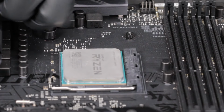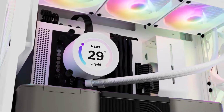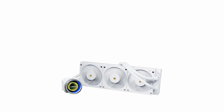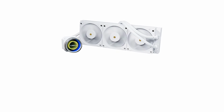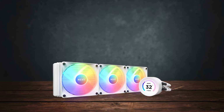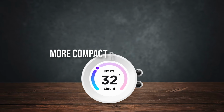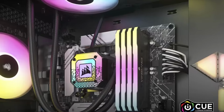The only problem here is the price, as many similarly priced coolers offer nearly the same level of performance. For example, the main competitors here are the Corsair H170i Elite Capellix 420mm and the Lian Li Galahad 2 Trinity Performance. Both of these coolers offer near identical performance to the Kraken Elite 360, and both are slightly cheaper. However, there are a few reasons why the Kraken Elite 360 is better. For one, it has a more compact radiator with a thickness of 27mm. This means it'll fit into cases easier than the H170i Elite Capellix, which has a 420mm radiator.